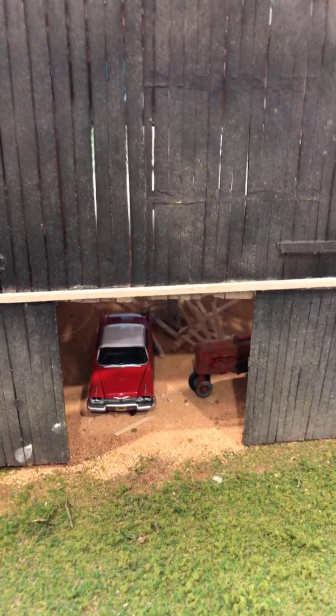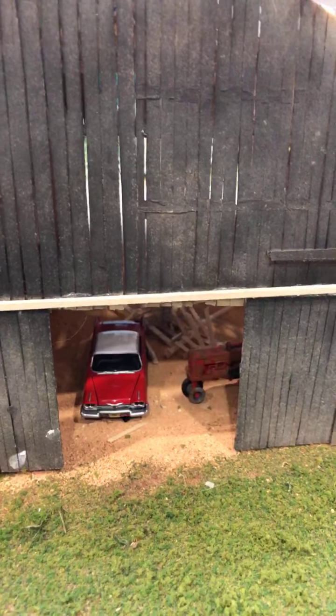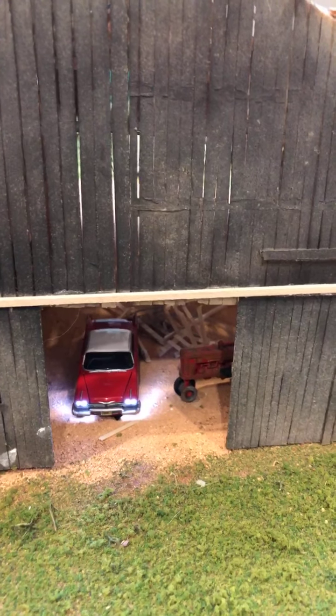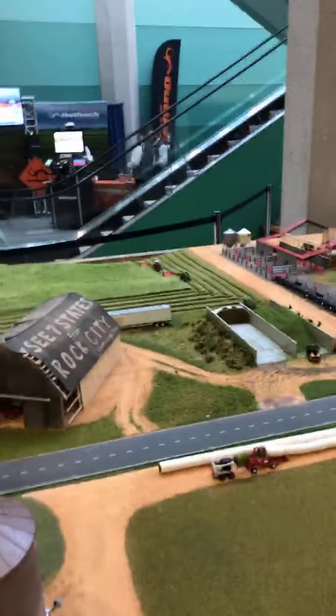Is that an early Cadillac sitting in there? Is that the barn find part? That is a replica of Stephen King's Christine. Oh, is it really? All right, now we've gone high tech. That's awesome. That is very cool. Little stuff like that, we like to play with. We like to have fun with this. We like to get people's attention with it.